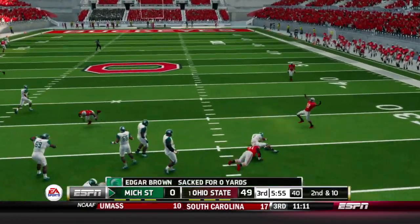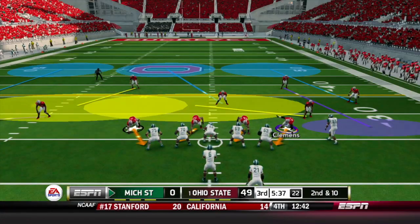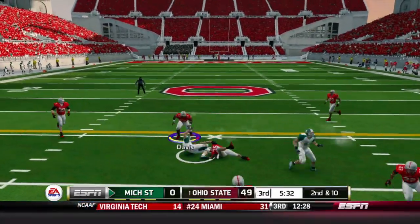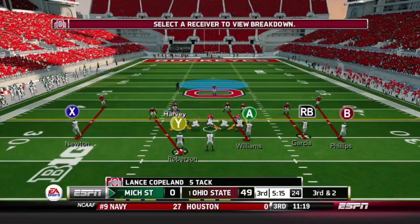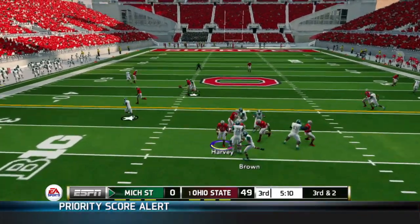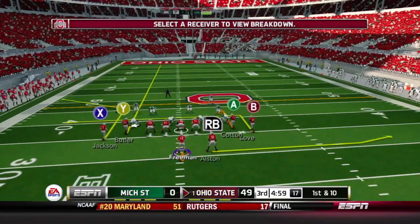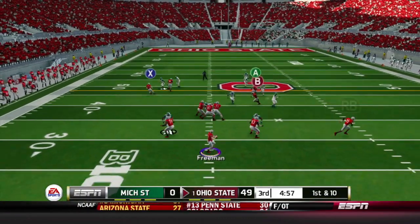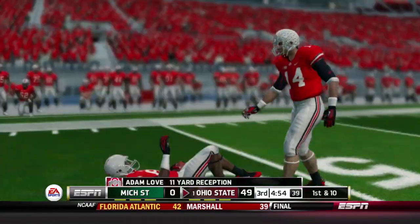They'll make the sack. I think this defensive end is doing a great job feeling the pressure and almost creating nerves on the quarterback. He's taken down at the 33-yard line. Throws this one away. Ohio State looking to add to this big lead here. Quick pass. He's tackled around the 48-yard line.